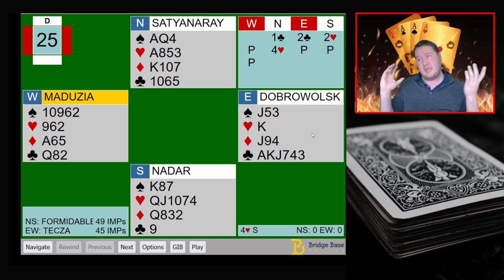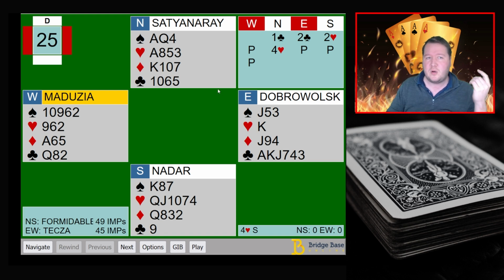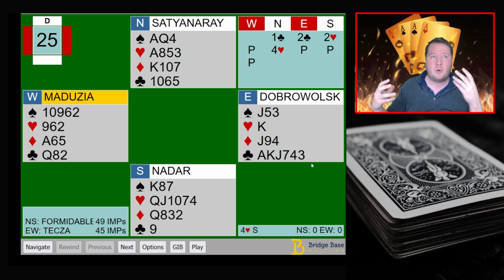So here you might be thinking, isn't 2 clubs a Michaels cue bid? Now, a relatively popular treatment over a 1 club opening is actually using the 2 diamond bid as a Michaels bid, and that frees up your 2 club bid just to be natural. And the general point of this is people are starting to play short club or all kinds of things where the club is almost meaningless. So people really want their natural 2 club overcall.